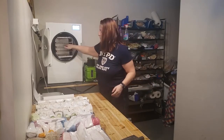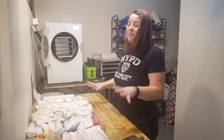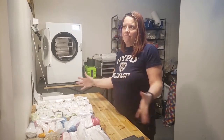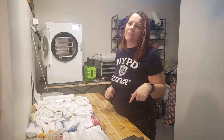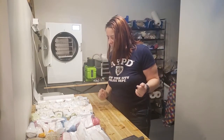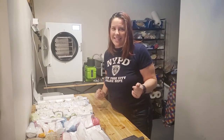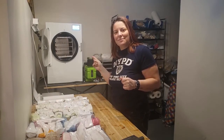So these, I'd say, they're a success because they freeze dry well. The part that failed was my fault for not having it frozen enough before it went in. But they still taste yummy. So I am going to defrost and clean out my freeze dryer and get some more stuff in.